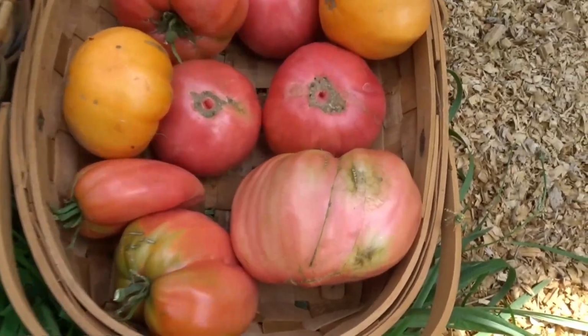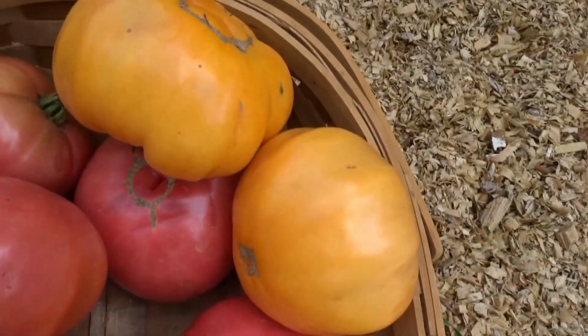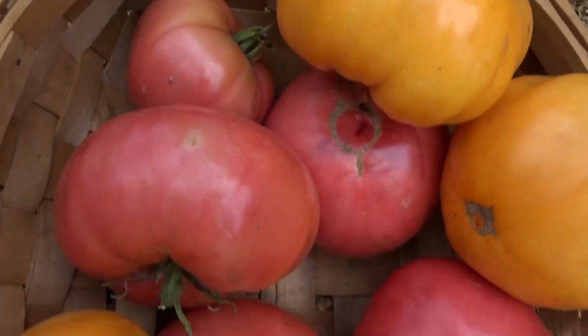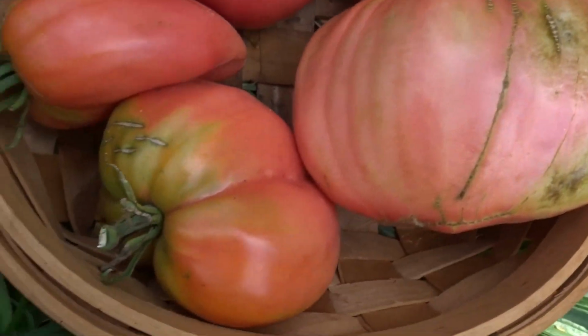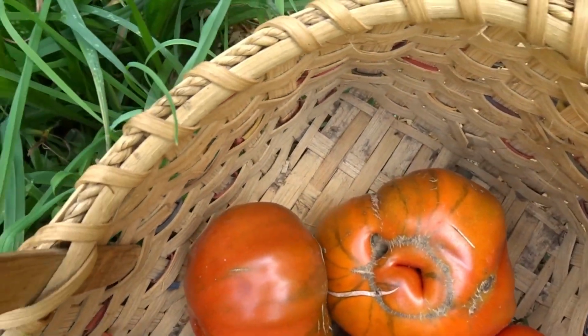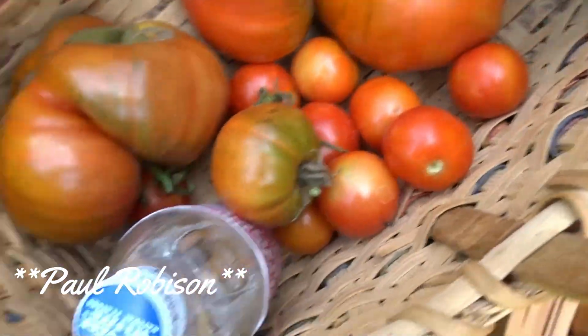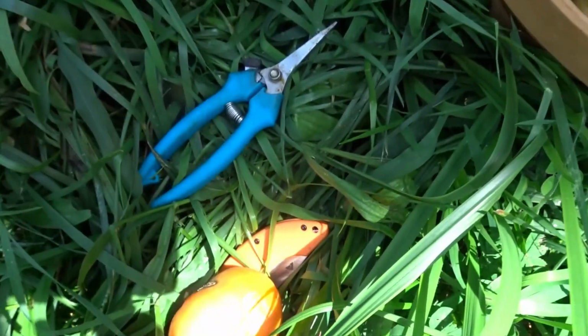Okay, guys, and that's my tomato harvest today. I'm so excited about that ox heart. It is so big. Some Dr. Wychees, mortgage lifters through the middle, ox hearts at the bottom. And that is Dr. Wychees and a big old Dr. Wychees worth weighing and some cherry tomatoes. And I found more bug damage on that one, so it'll go to the chickens.